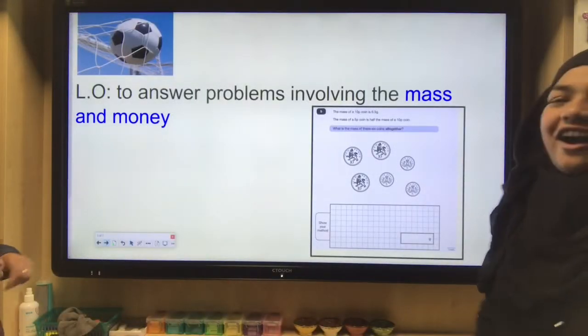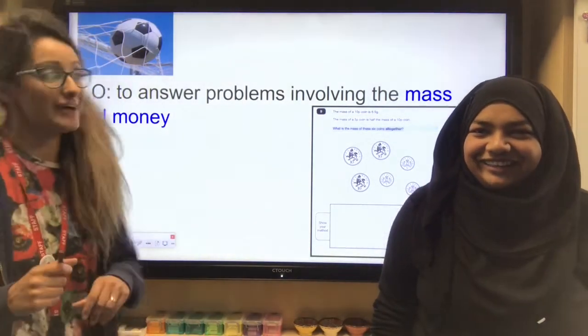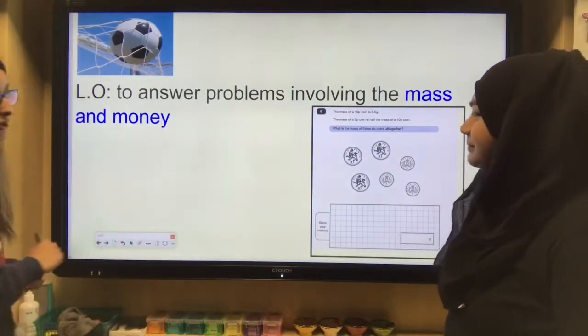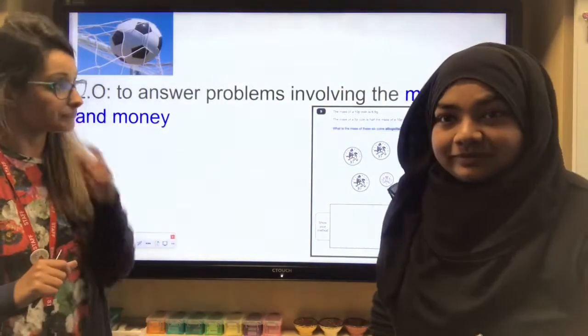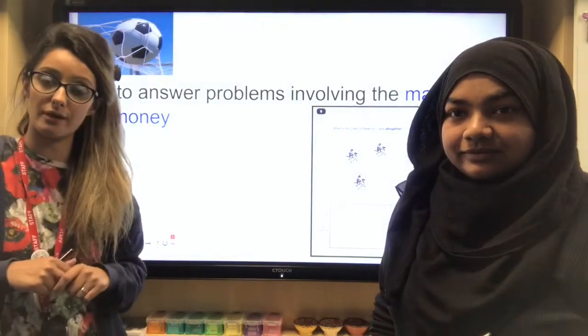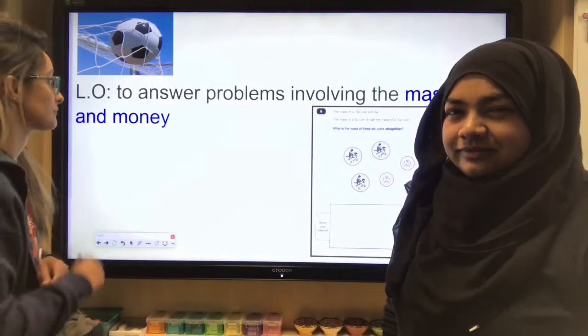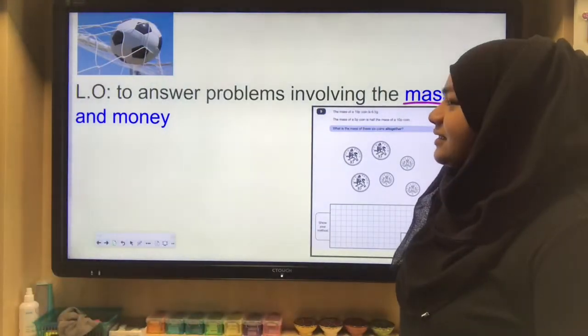Today we are learning to answer problems involving mass and money. We have mentioned mass on the previous video. Before you do these particular questions, I would do the conversions of kilograms to grams because it's really helpful to understand what that means. So, Miss Mia, what is mass? Let's remind ourselves. Mass is how much something weighs.